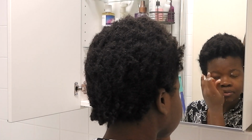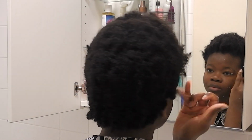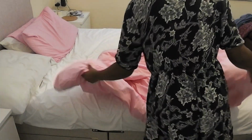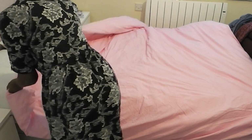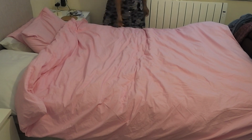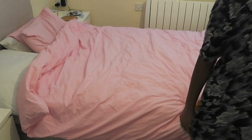I like to take at least 20 minutes for this routine, as it sets a relaxing tone for the day and helps me feel more awake. After doing my morning routine, I make my bed and lay out my clothes to wear for the day.